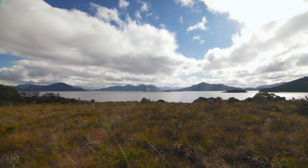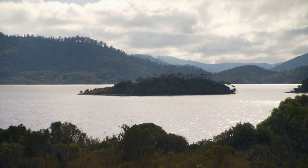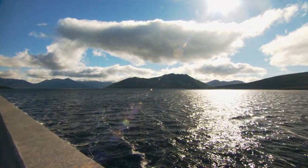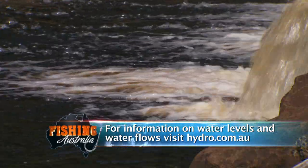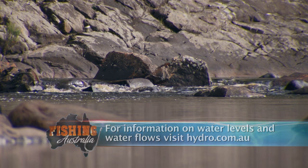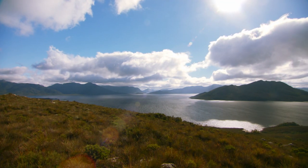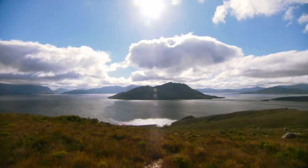Some of these lakes, like Petta, are open to trout fishing all year round. For the benefit of anglers and other recreational groups, Hydro Tasmania publishes up-to-date information on water levels and water flows on their website at hydro.com.au. This helps anglers plan where and when to fish. The website also has boat ramp locations and other information that anglers will find helpful.